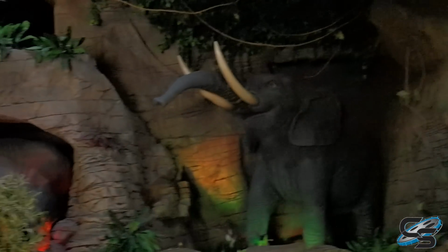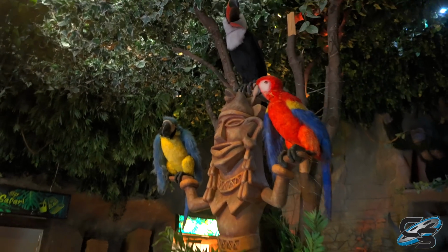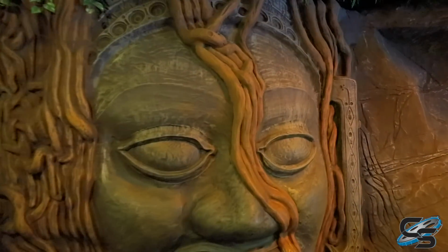Check out the inside of this restaurant. Wow, it's like Rainforest Cafe in here. Look, we're eating behind this giant head. There's a man's giant lips behind you.